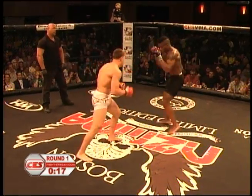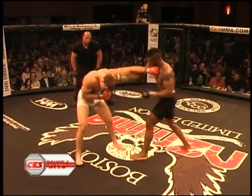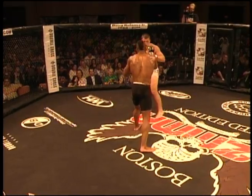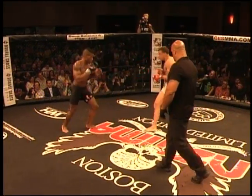Changing levels very well. You see those feints are really locking Holly up. Nice knee on the clinch by Holly. Beekman really has had no chance to settle in just yet. He's leaping in with that lead uppercut, missing, but he's trying to do something.